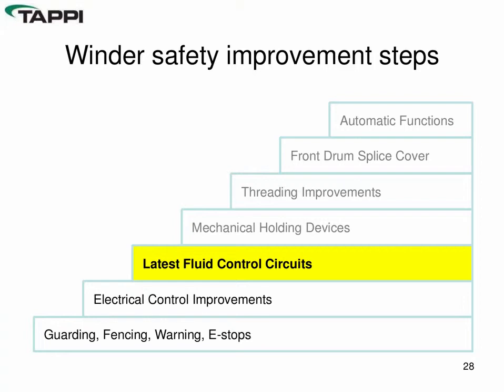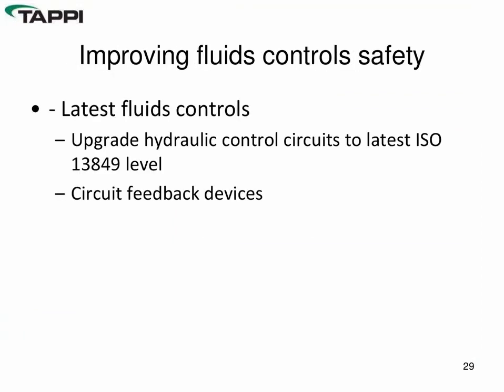Another improvement in safety can be to use new fluid control systems, which basically replaces all the hydraulic and pneumatic valves. When we replace circuits, we will take them to the latest ISO 13849 level, and that will be determined from the risk assessment that you do on your winder. Do we need a Category 3, a PLC, a PLD? We'll go into those shortly, but we will take the fluids to the level determined by your risk assessment. Normally it means redundant valves for all serious or moderate hazards. We also add circuit feedback devices to get monitoring so we know if our outputs are being controlled correctly.